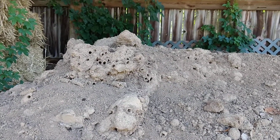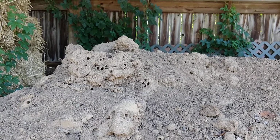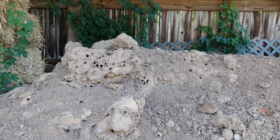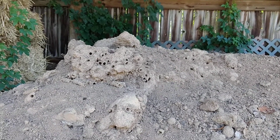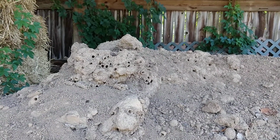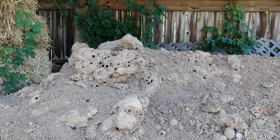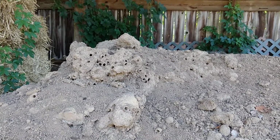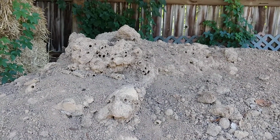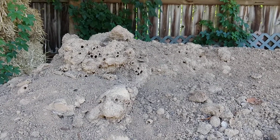One way that you and everyone can encourage bees around your homes is definitely by planting flowers. And I encourage everyone to plant as many different native wildflowers as possible. But another way, especially for bees, that you can encourage them is by providing nesting habitat. So this is a really fantastic nest. And we did not put this pile of dirt here specifically hoping to get bees. They just found it and it was a good home for them.